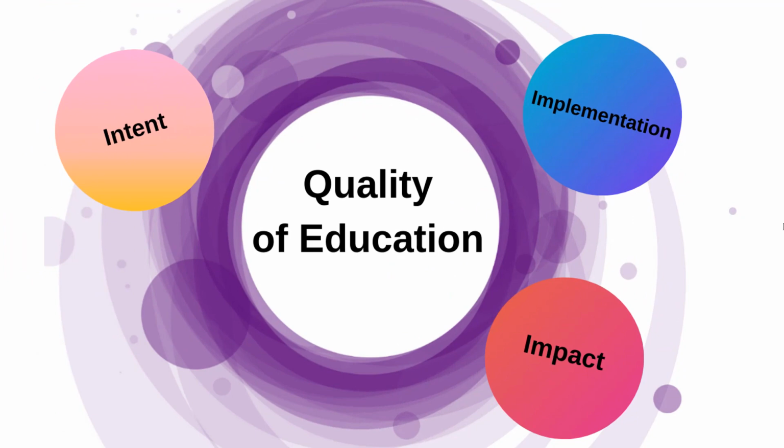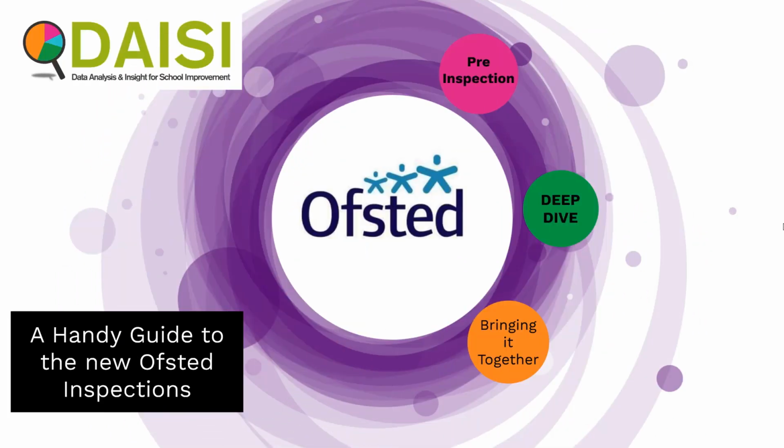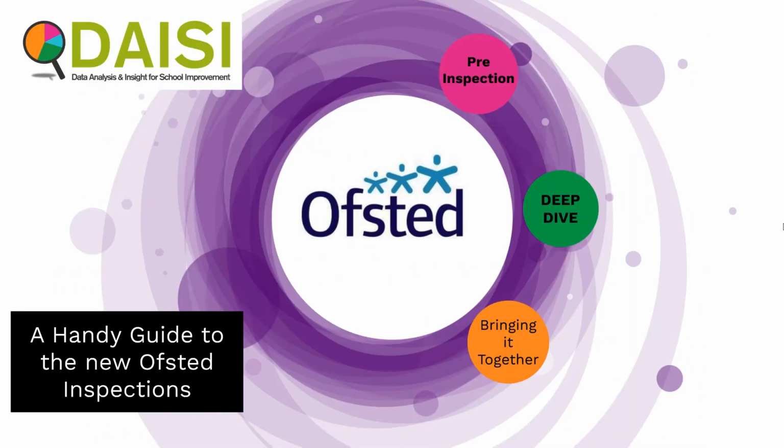And if you're wondering where intent, implementation and impact are in the deep dives, they are not sub-judgments, but will form part of connected evidence across the entire quality of education judgment. Additional evidence can be collected if there is insufficient evidence or leaders wish to present more. Inspectors will also be meeting with those responsible for governance and will meet the head teacher regularly to provide updates and alert the head teacher to any serious concerns or allow the head teacher to raise concerns.